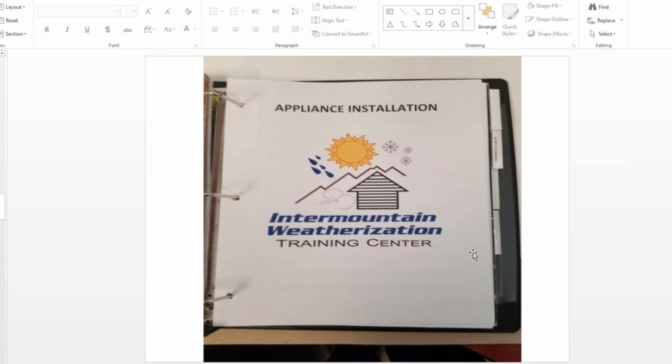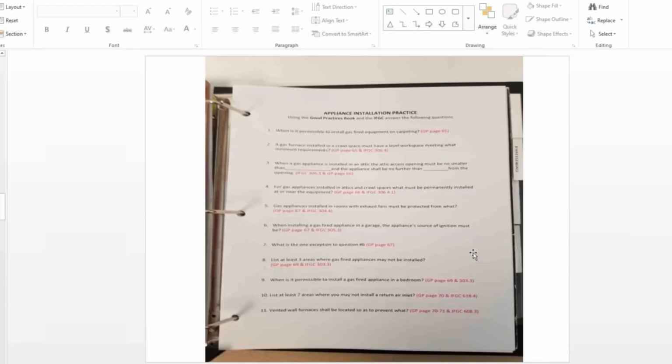Appliance installation, we just went over that today. Okay, again with your little exam, and notice I've just noted where I find the answers, because some of the answers are very long, but I know now when they're asking me about something in appliance installation, I know where I can go to quickly find the answer.